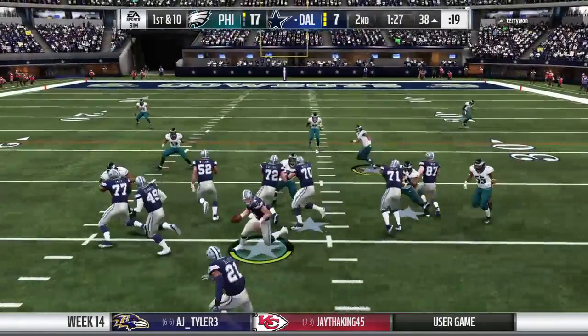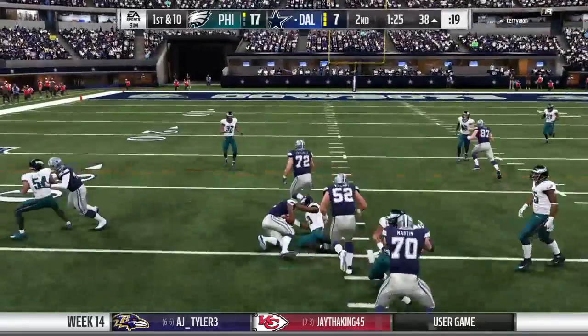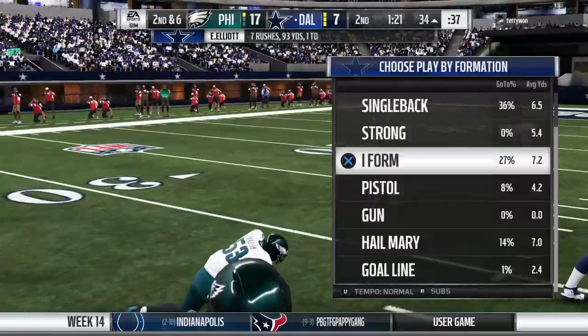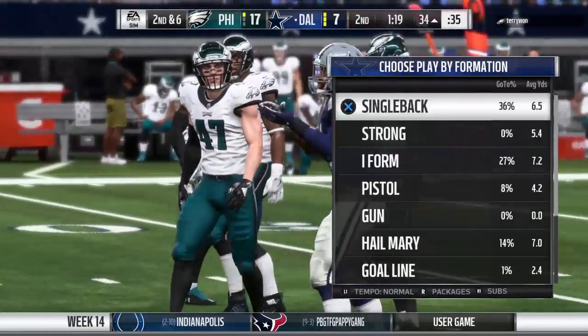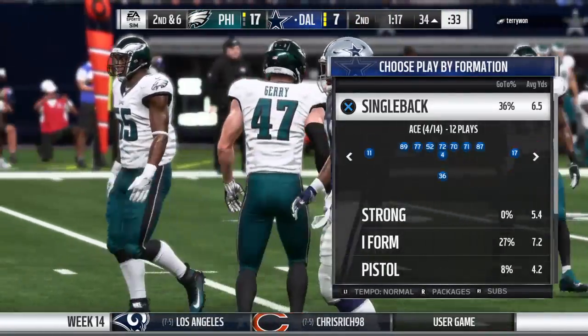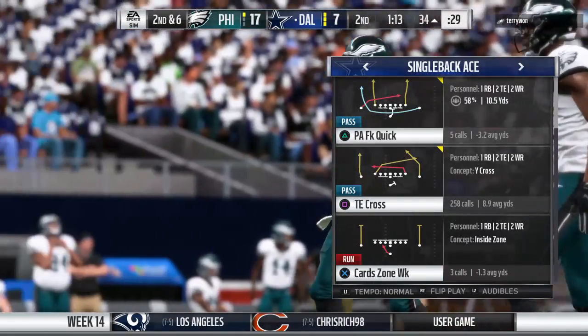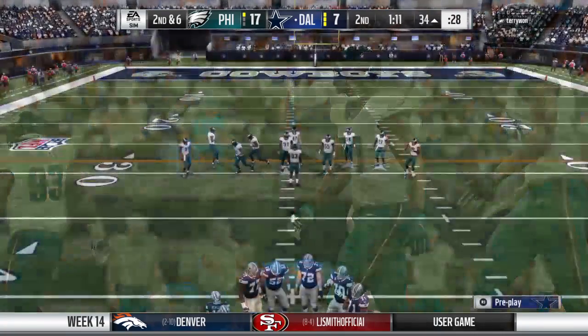Again to Elliott. And able to push his way forward here for a good little gain. It's a pickup of 4, and it'll bring up 2nd down. Brandon, all things considered, they have to feel pretty good about getting that type of a gain considering the blitz that they just had against them.